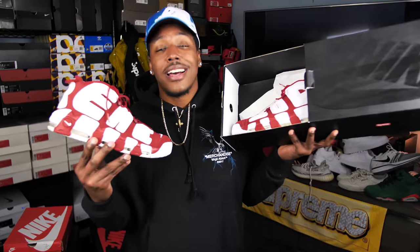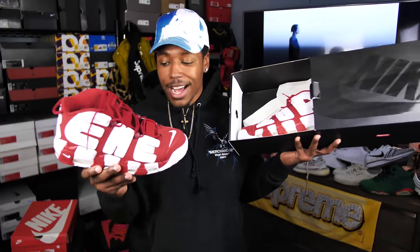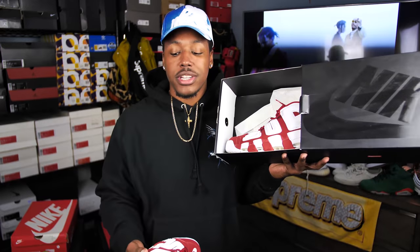The red pair going at 500, 600, I ain't gonna lie, I like the shoe, but trust me, I was thinking like, maybe I can just clean these guys up and kind of keep it moving. But nah, I'm gonna keep these in my collection. Definitely some of the hardest collabs to drop all year last year, and I'm lucky just to have the whole trio, the Supreme Air More Up Tempo. Fire.